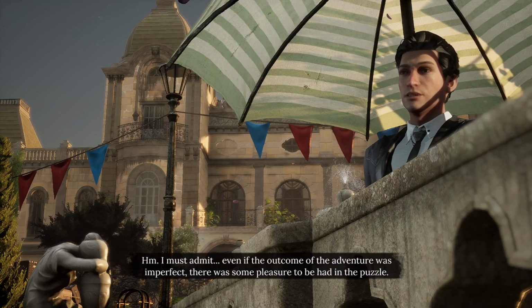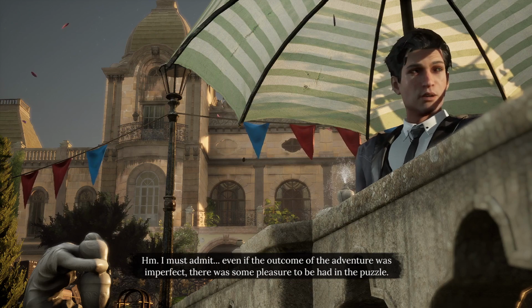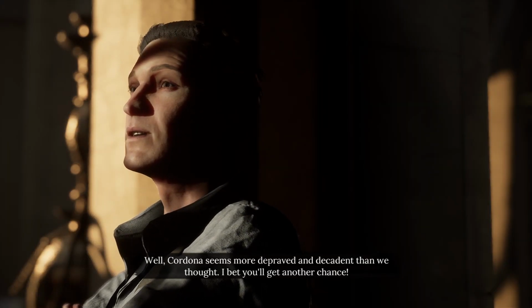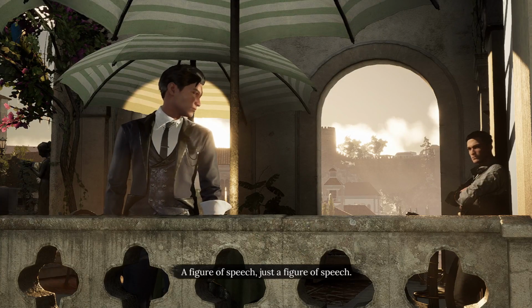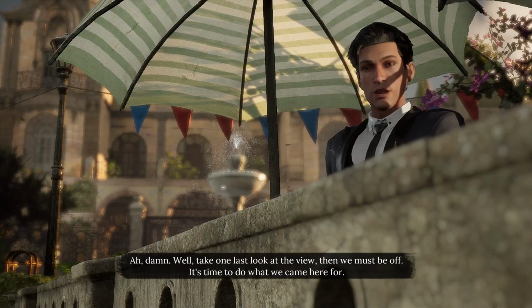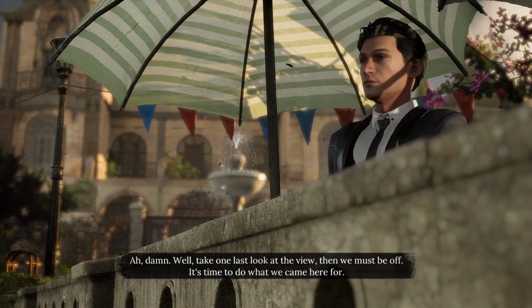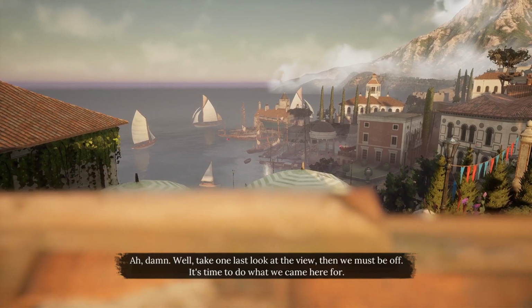I must admit, even if the outcome of the adventure was imperfect, there was some pleasure to be had in the puzzle. Well, Cordona seems more depraved and decadent than we thought. I bet you'll get another chance. A bet, you say? A figure of speech. Just a figure of speech. Damn. Well, take one last look at the view, then we must be off. It's time to do what we came here for.